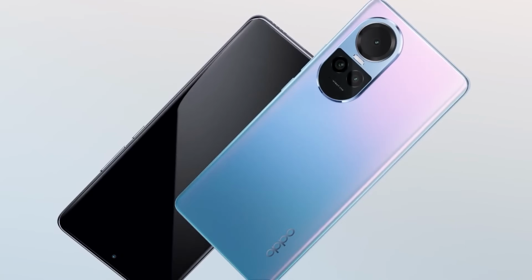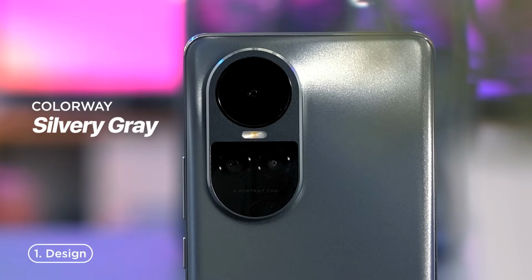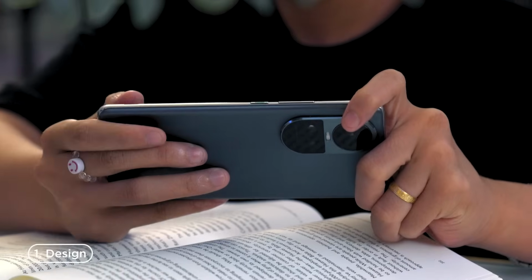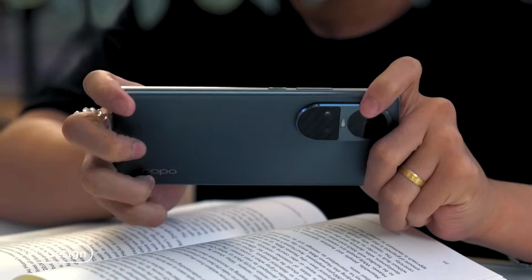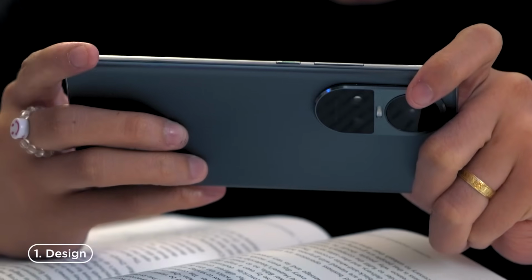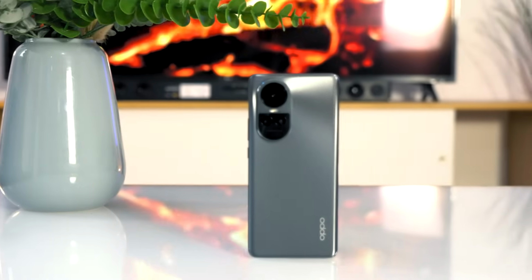Our review unit is in the silvery gray color, and for a phone rocking a plastic rear, it really does feel solid enough to hammer a nail down with. We don't recommend that, of course. It's worth mentioning that we also get quirky touches, like a green accented power button, something OPPO has been doing with their handsets for years, as well as a nifty infrared sensor at the top.